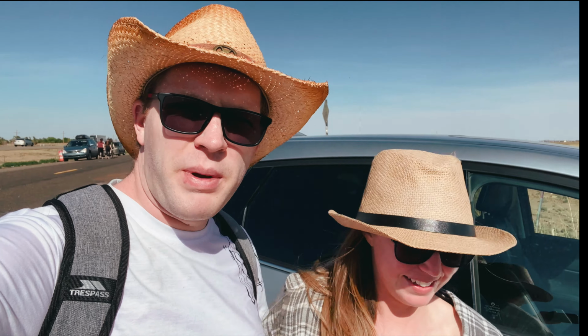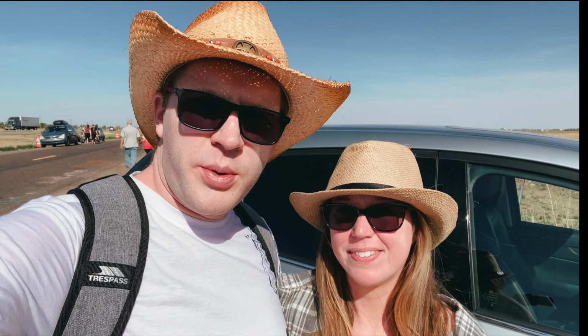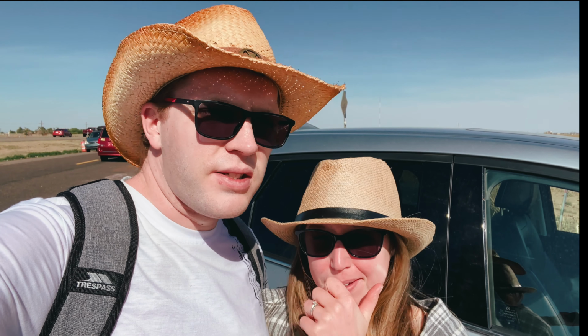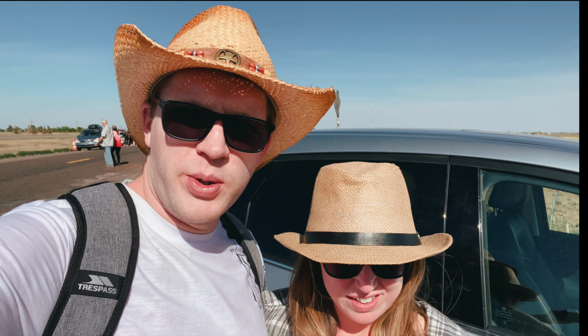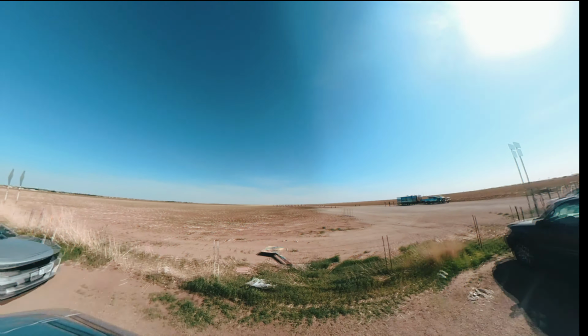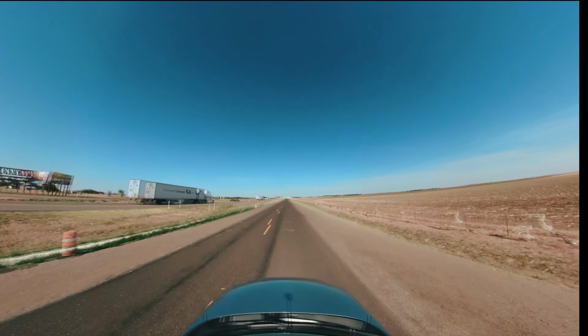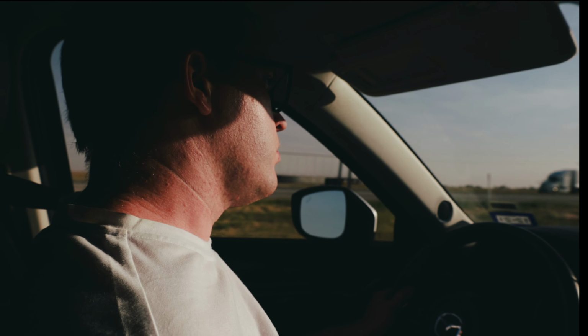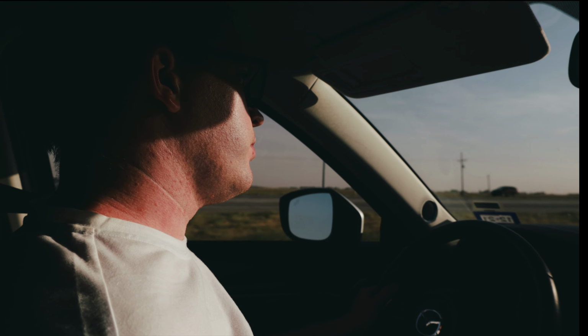Back at the car, back on the route. And we're on our way now to the Midpoint Cafe. We might stop for something to eat on the way because it is tea time. Yes, we're very hungry. Let's go. So we decided to pull back into Amarillo to go get some food. We're both starving. We both don't know where the next place we're going to eat is. Let's go.